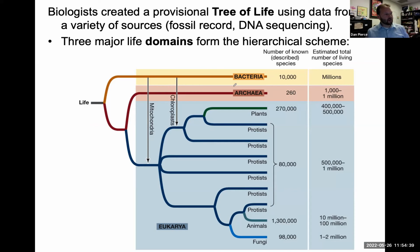We think that there are three major domains of life: bacteria, archaea, and eukarya.